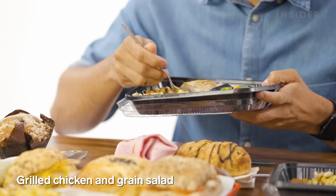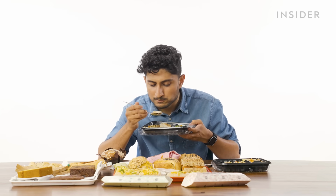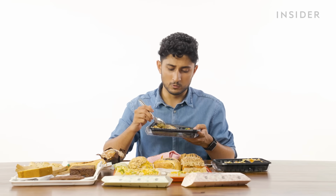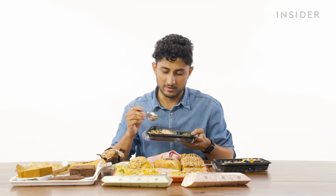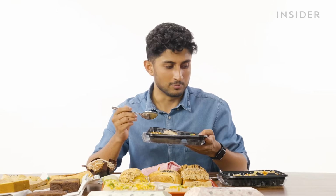Now the meat version of it, it's got chicken. I'm not really a fan of cold salads. If you are a health freak, you might enjoy this, but if you're a fan of food, you probably won't.